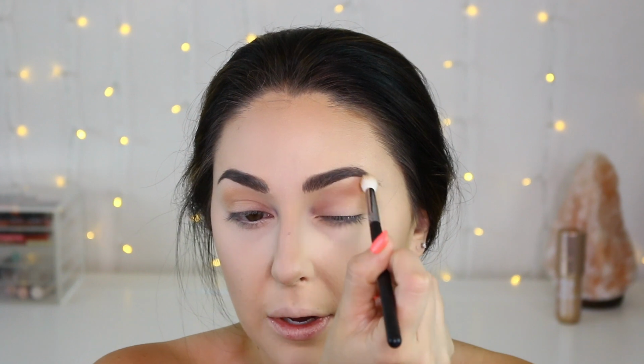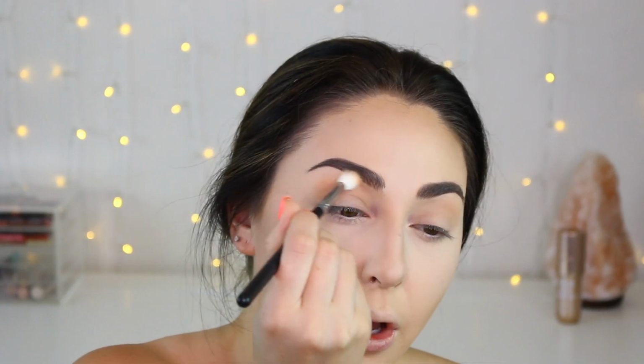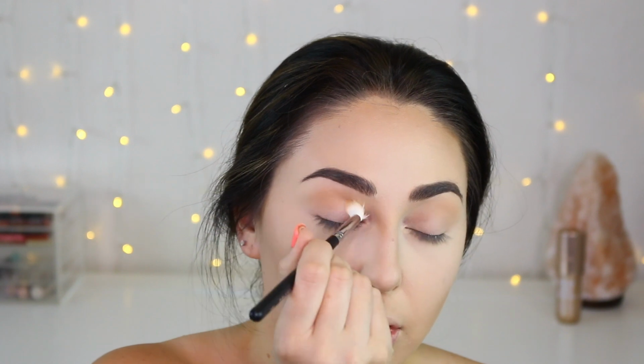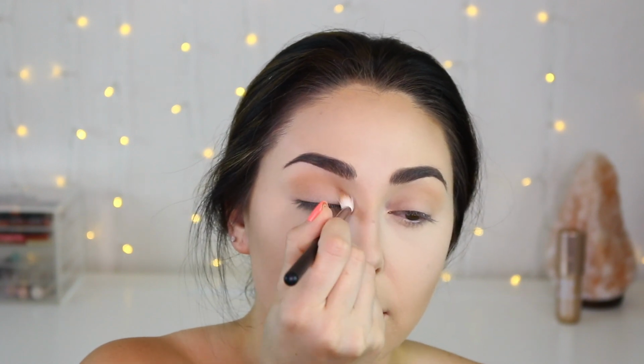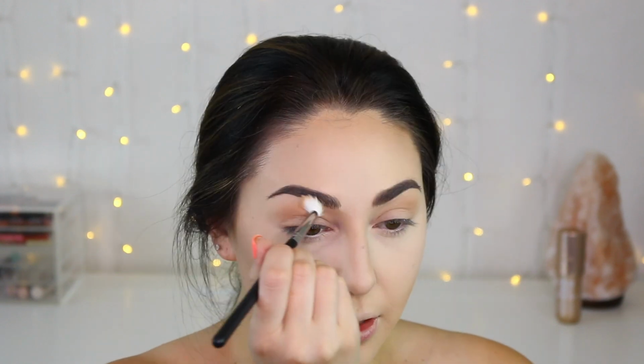A lot of people I've been watching have been saying these palettes are really good, like everyday go-to palettes. If you guys have been following me, you know that I live and breathe and die for Natasha Denona palettes. I'm always down to look for new eyeshadow palettes that can, you know, not replace, but can come into my everyday rotation. All right, I think that looks good.